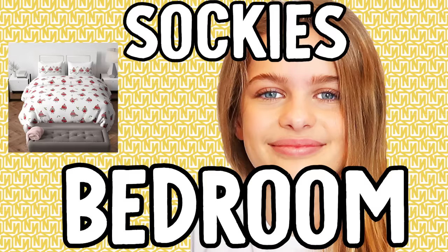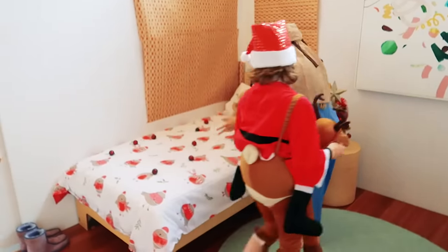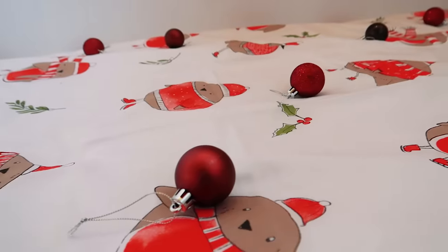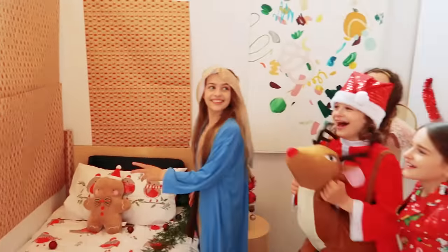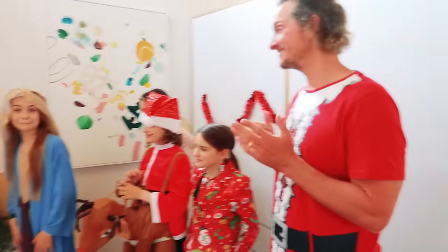Socky's bedroom. It's my Robin bedroom. We have Robin birds. How do you know they're Robin birds? Well, that's what Helen got me. They look like peacocks. Pigeons. We have all these globes on the bed, like all Christmas tree decorations, and look at the walls. I don't know if I like it as much as last year, but anyway, keep moving on.